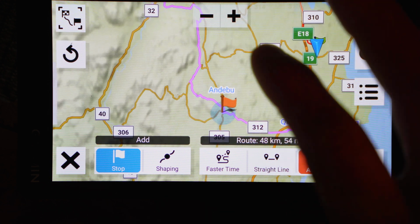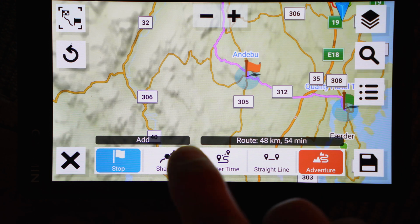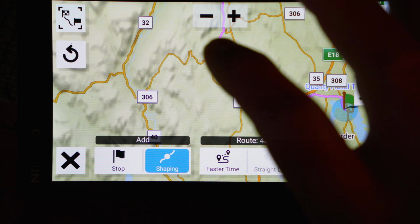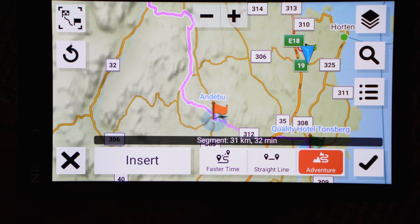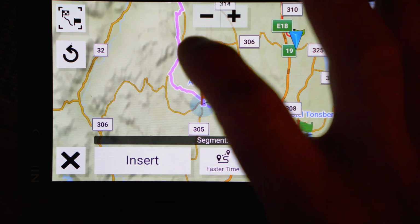So then we have this new button here called shaping. I love that. So let's say we want to go around here instead. So then, first of all, you have to click shaping. Maybe I did this in the wrong order. We'll see. And then you have to select the segment you want to shape, which is that segment. I think I should have done that first, but that doesn't matter.